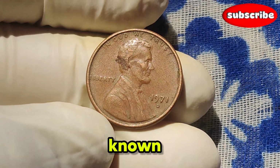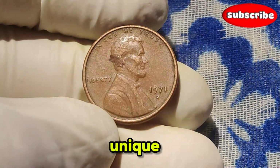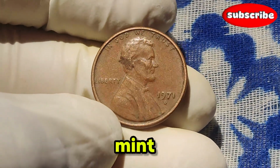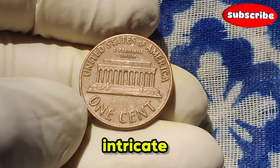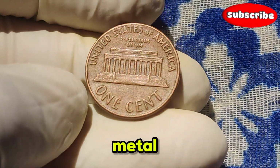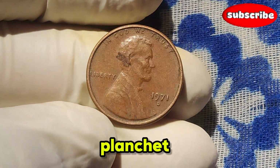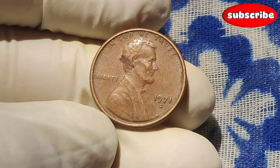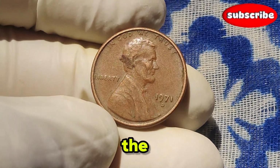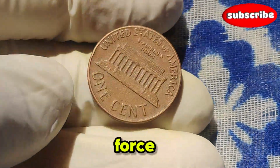Coin collectors, known as numismatists, carefully study these errors because each one represents a unique moment when the complex machinery of the mint produced something unexpected. The process of creating a coin is surprisingly intricate. First, a blank metal disc called a planchet is punched from a sheet of metal. The planchet is then cleaned and prepared before entering a high-pressure coining press. 2 engraved steel dies strike the planchet simultaneously, imprinting the design onto the metal with tremendous force.